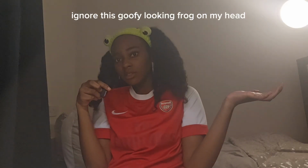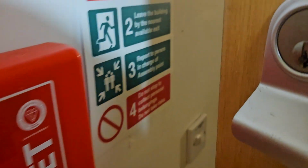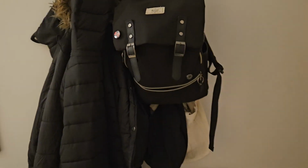So this is my room at uni, and I might as well show you around. Let's go. First things first. Welcome to my humble abode. This is the first thing you see when you walk in.